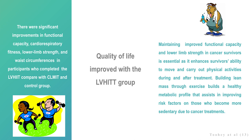Maintaining improved functional capacity and lower limb strength in cancer survivors is essential and enhances survivors' ability to move and carry out physical activities during and after treatment. Building lean muscle through exercise builds a healthy metabolic profile that assists in improving risk factors in those who become more sedentary due to cancer treatments.